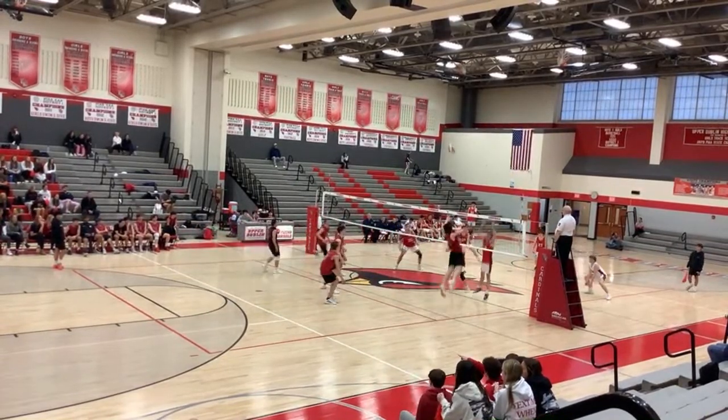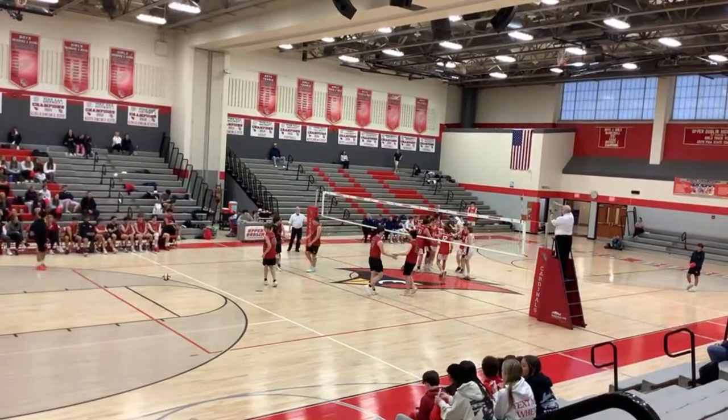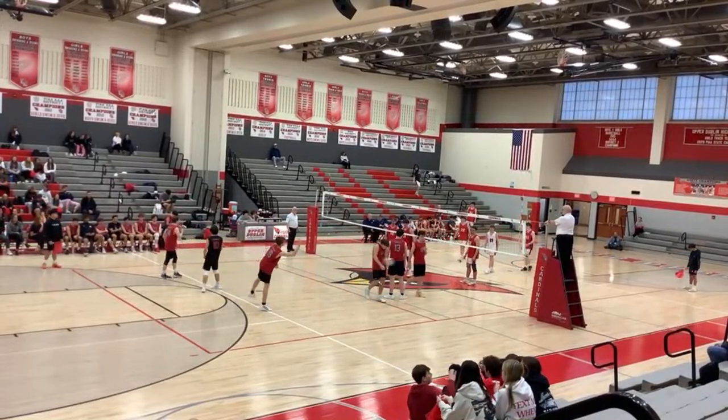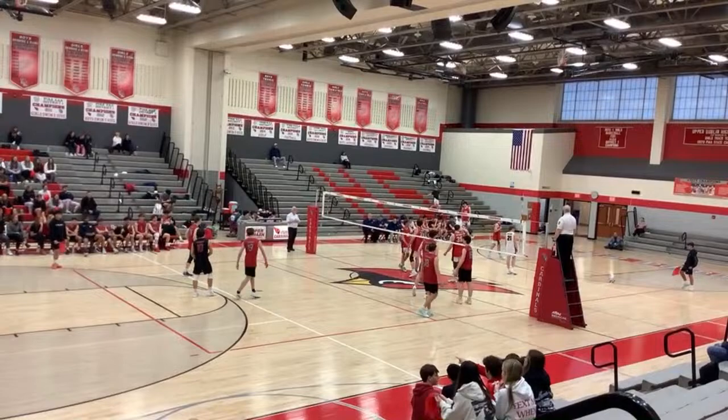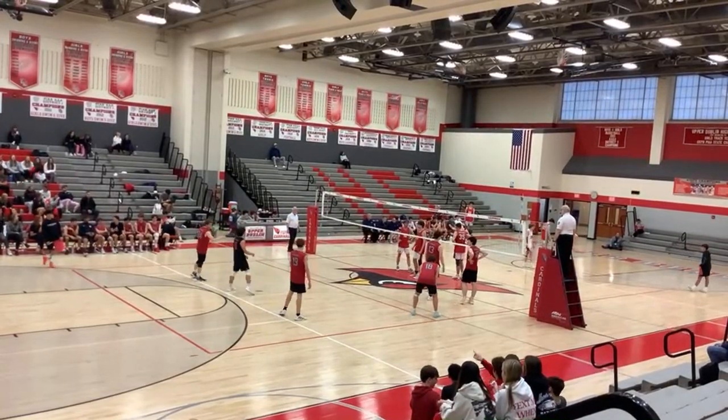Nice pass, another right side. Off the block, oh! Great block by CB East. Pendleton tried to cover that by getting a hand on it, just wasn't enough. Watt is really liking this right side set. He's set it like four times so far in the last few plays.